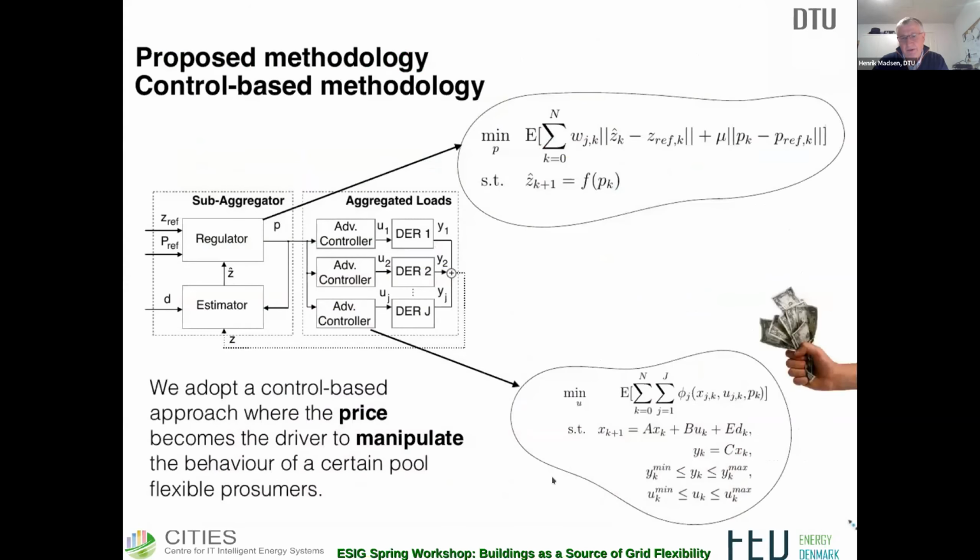So just to show an example of controllers at these two lower levels, if we have a setting where an operator would like to do peak shaving, then of course, and we have some consumers which react to prices, then of course there is a relationship between the price and the load in these buildings or clusters of buildings, and this is very often complicated. So here I don't specify a model, but there is a relationship between the price and the load.